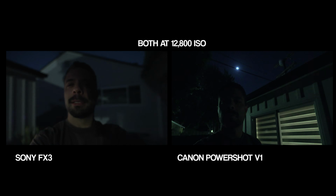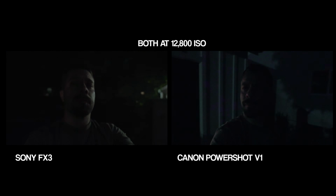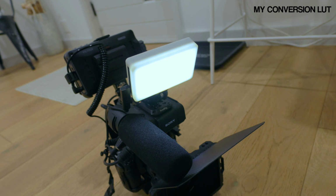In flexible ISO, still quite underexposed. I do have a built-in light on this thing though. Let's see if I can turn that on. Okay, so I have a built-on light on top of my rig, which I use sometimes. I'm at like 35% power. Yeah, so you could do it that way.